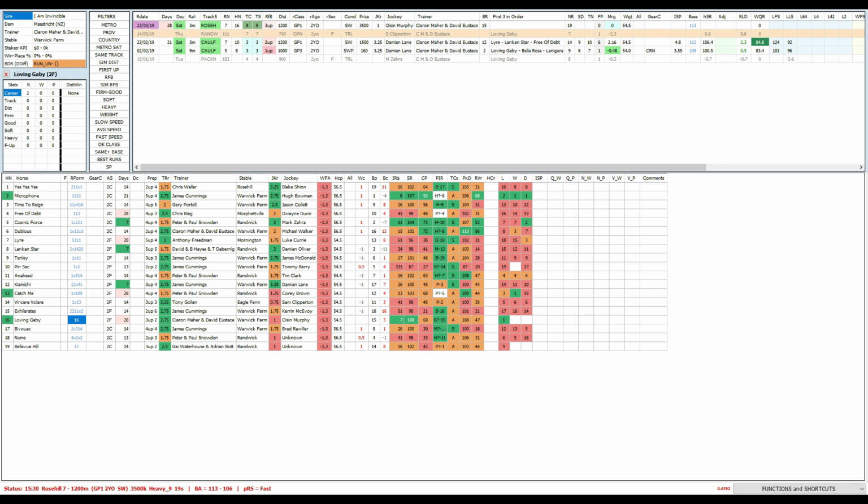Especially in these big deep fields, and this is the biggest, deepest field I've ever seen for a Golden Slipper. I saw someone tweet out the other day, really importantly, that there's major winners all the way through from Breeders' Classics to Blue Diamonds to Black Opals to Todmans to Pagos. They're all here. So a big strong bunch of 2-year-olds racing each other.